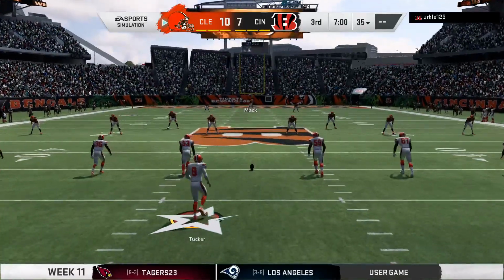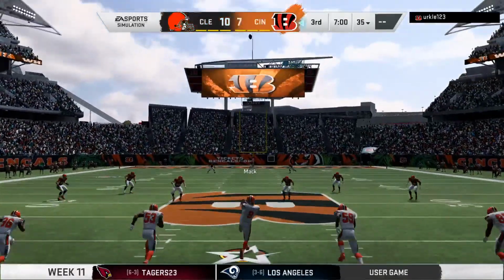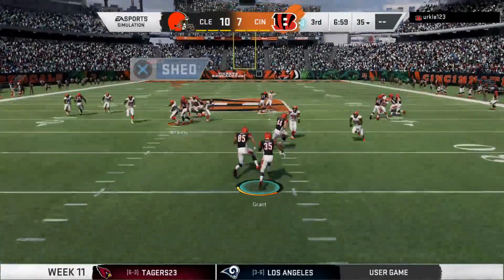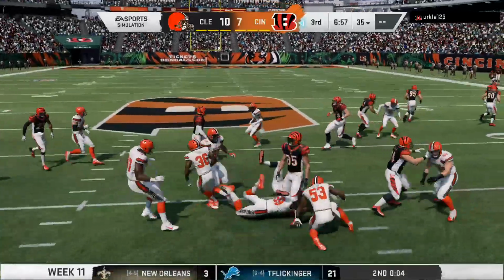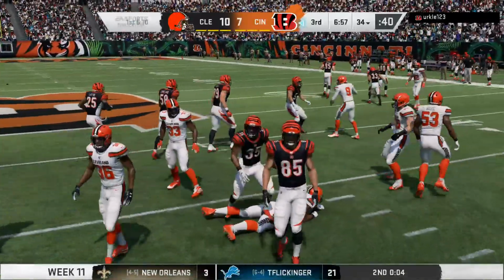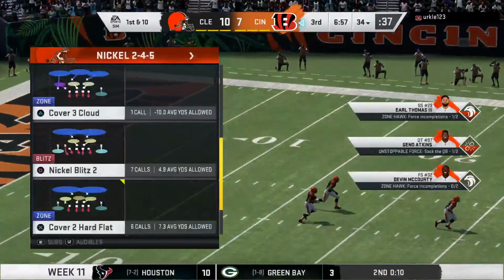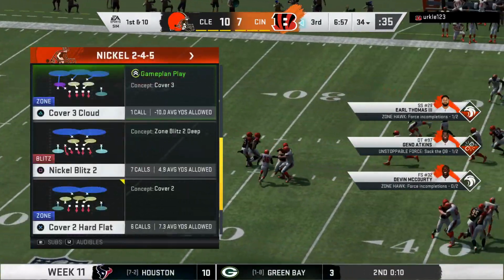Both teams appear ready for the fight ahead, and we resume action here in quarter number 3. Short kick here, fielded about the 17. And they're going to start this drive in pretty good shape as they get it up past the 30, at their own 34-yard line.